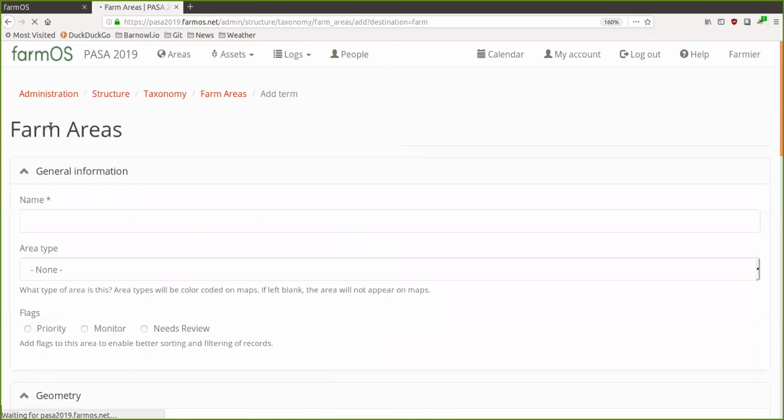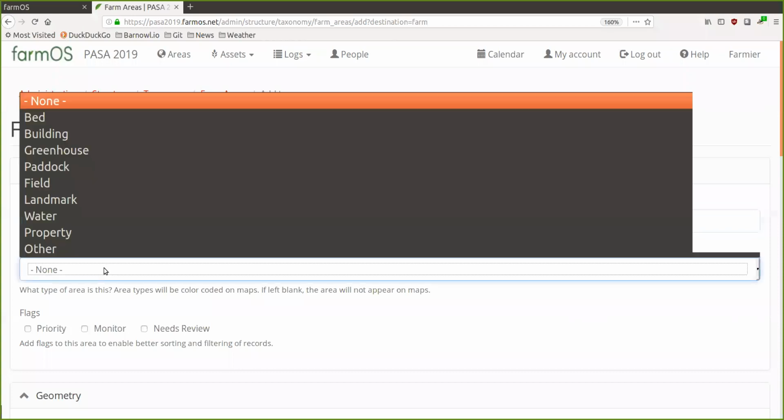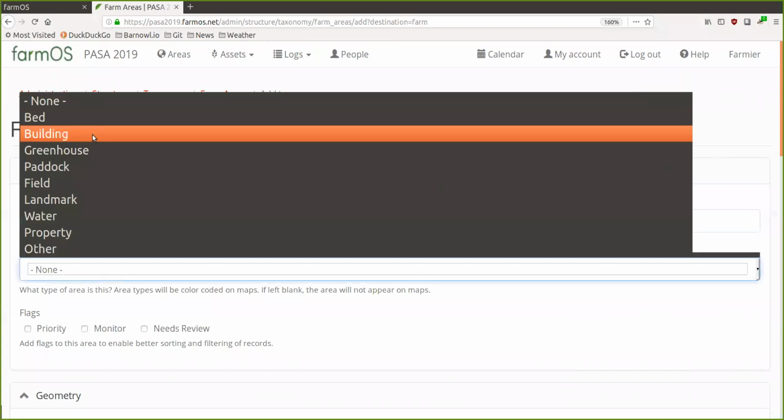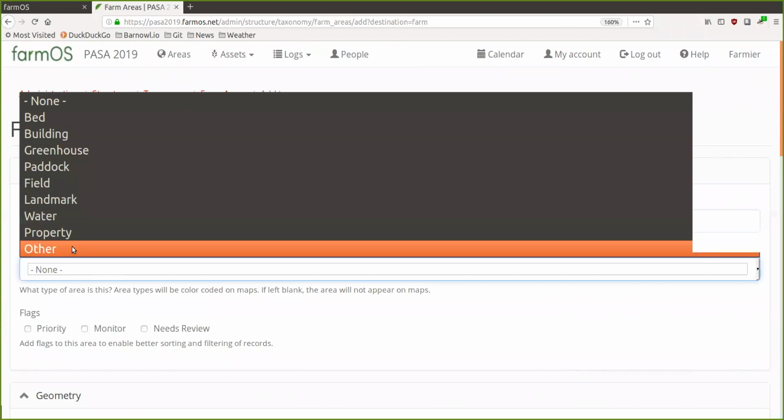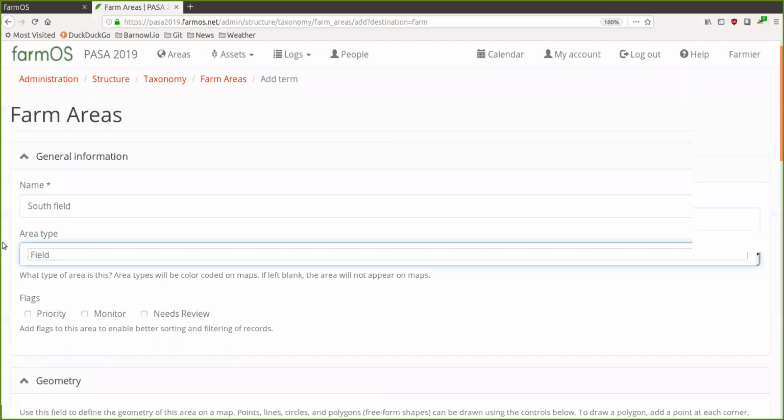So I'm going to click Add Area, and I'll just give it a name. Let's call it Southfield. And then you set an area type. Like I said, there's bed, building, greenhouse, paddock, field, landmark, water, property, or other. So I'll just call this a field.